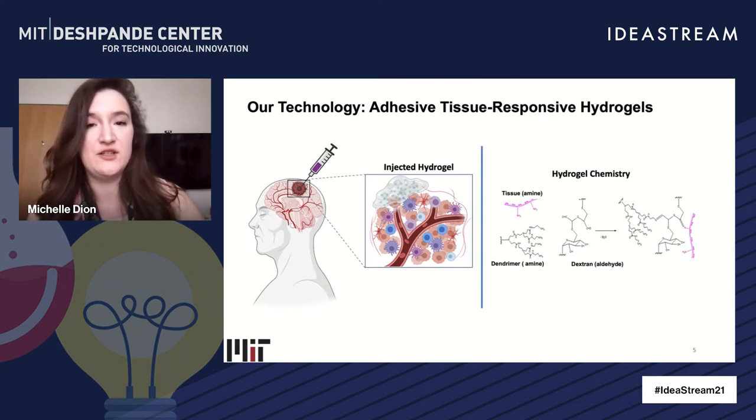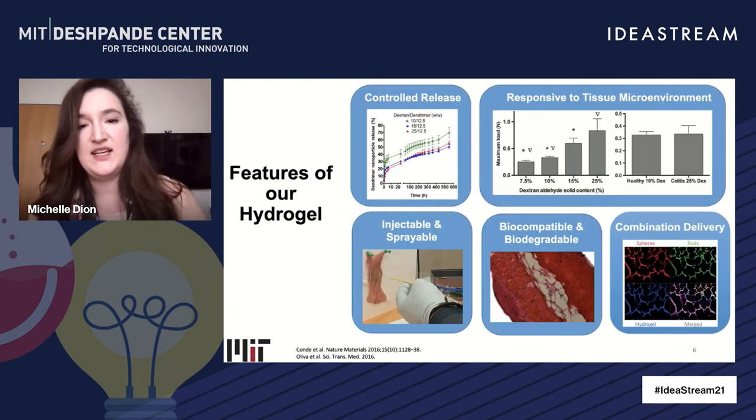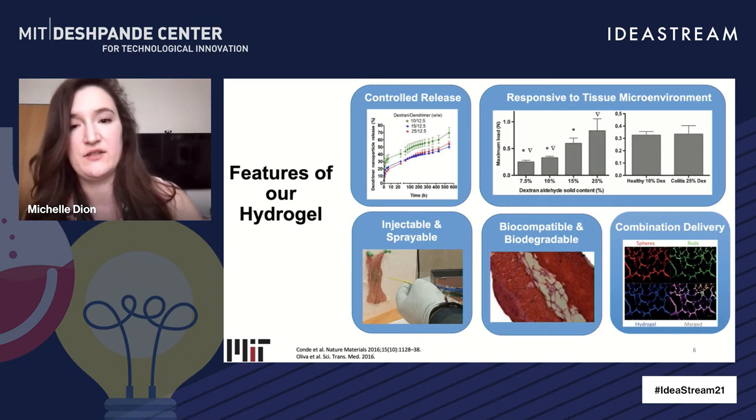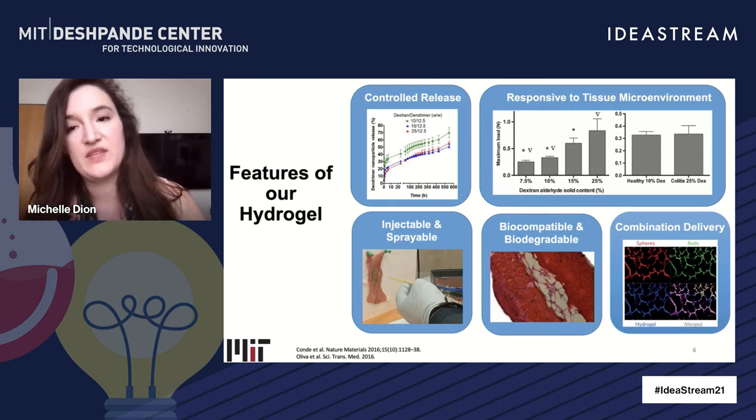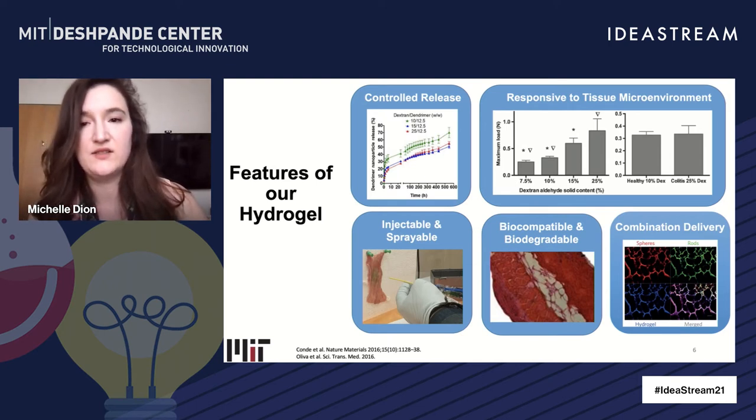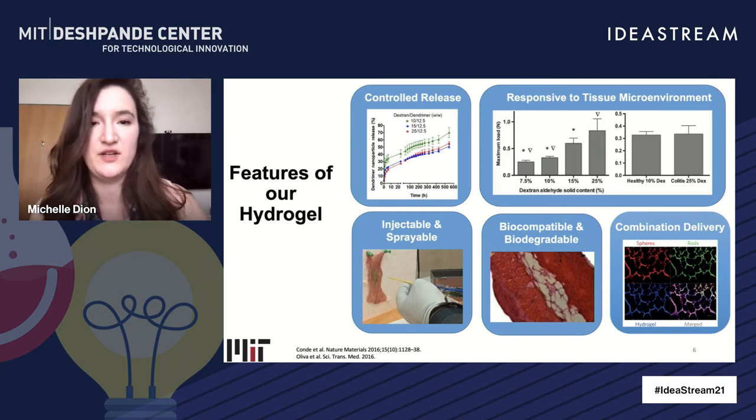By modifying the formulation of the hydrogel, we can thus tune its mechanical and drug delivery properties to meet clinical needs. In this slide, I've summarized the technical features of our hydrogel that make it advantageous for local delivery to the brain. On the top, you can see examples of how hydrogel formulation can dictate therapy release kinetics and its responsiveness to the disease microenvironment. We've also demonstrated that the hydrogel can be sprayed onto tumor tissue to form a cohesive gel that is scratch-resistant and immersion-resistant, making it ideal for administration to the post-surgical cavity. In preliminary intracranial in vivo studies, we've also seen that the hydrogel is well-tolerated and biodegradable.